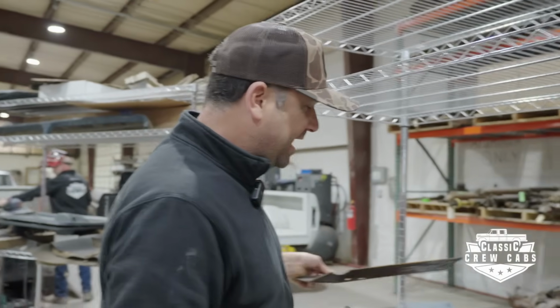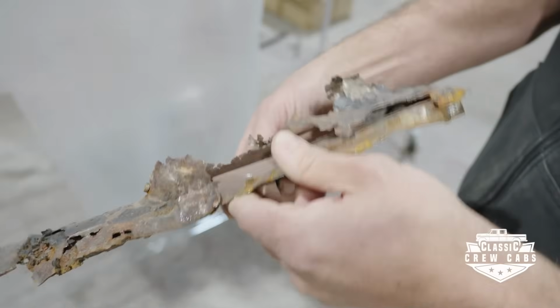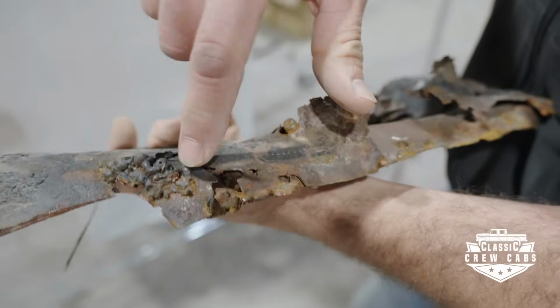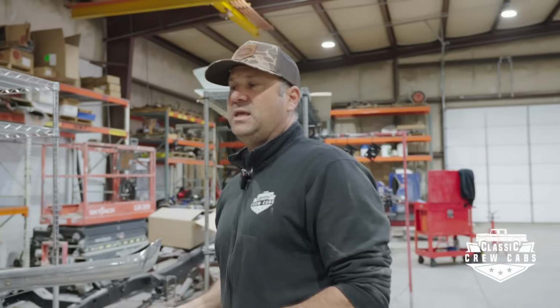So it's sad to see what other shops will do. There are quality shops up there, don't get me wrong, but it is sad to see. Here's a floor pan replacement, just literally welded over garbage rust. They didn't even bother to cut the rust out. You can see their welds weren't even taking. So there are quality shops out there, guys, don't get me wrong, there are. But if you have a truck or a crew cab or a classic car and you're looking to get it restored, interview them.